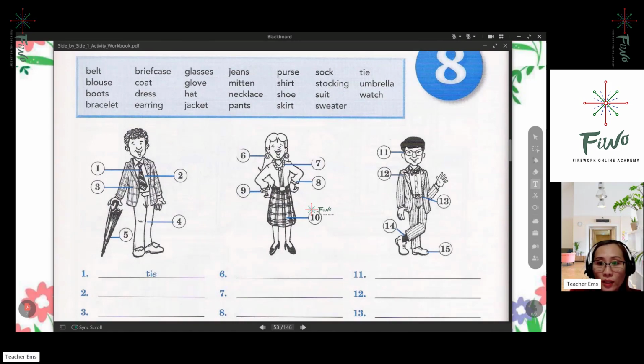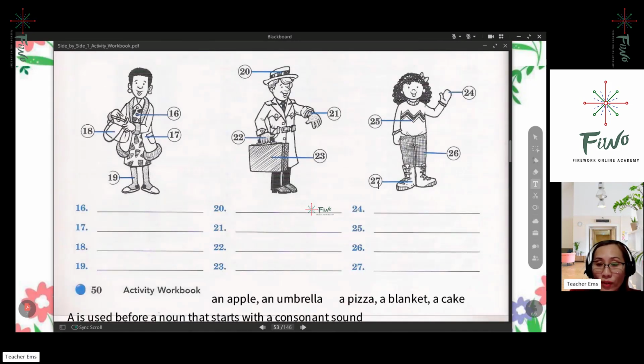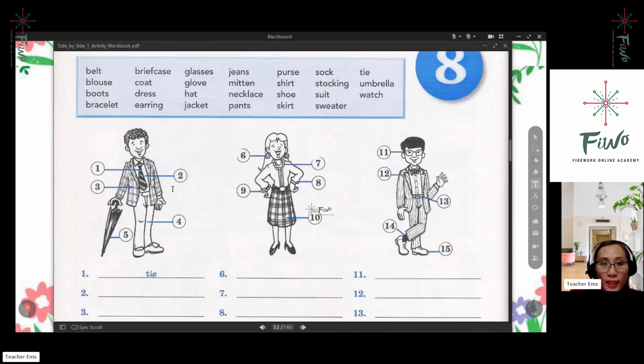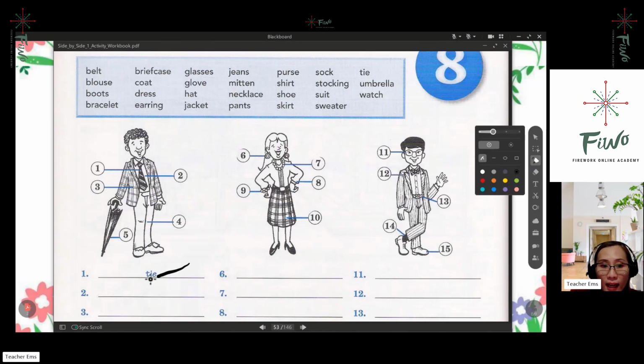As you can see, we have numbers 1 to 27. What are they wearing? Let's find out the correct word for each number. For example, number 1, look at the line. This is a tie. Let's cross it out. Tie. So easy.